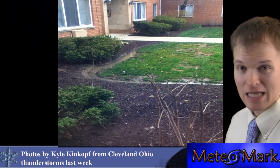This is Cleveland, Ohio. You can see the sky looking very overcast, that sickly color the sky gets before a thunderstorm. And then here he has some rain ponding outside in his yard, and there was probably some flooding around portions of the area. So that was with last week's storm.